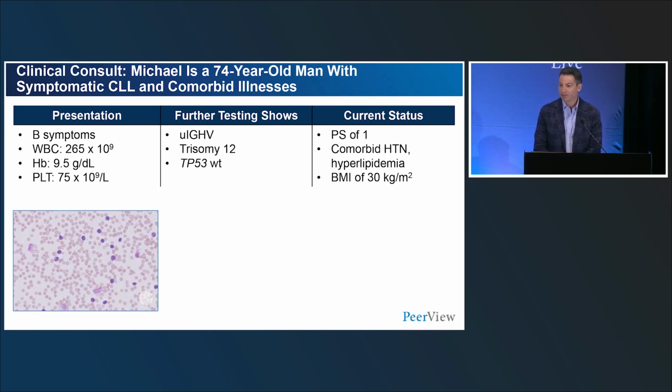This is Michael. He's 74 and was diagnosed with CLL a few years ago, went on watch and wait. But recently, in the last few months, has become symptomatic with some B symptoms. You can see the white blood cell count has gone up to about 265. And you see the evolution of cytopenias, now with a hemoglobin less than 10 and platelets less than 100. So he now meets the IWCLL criteria for initial therapy. Test before you treat, as they say at the CLL Society.